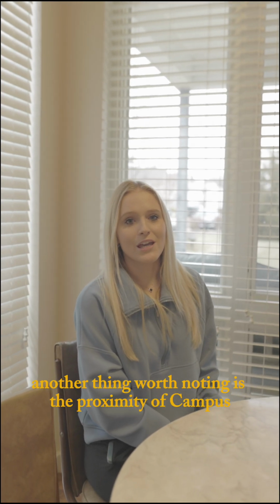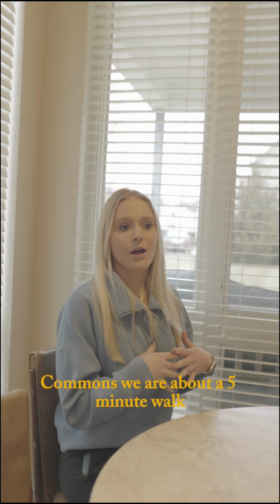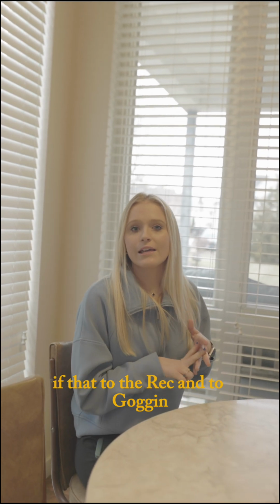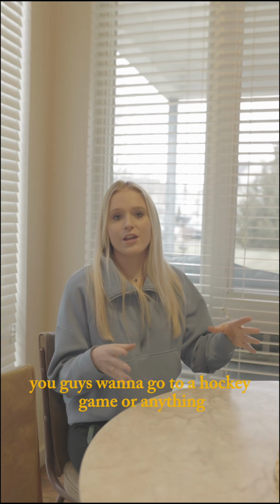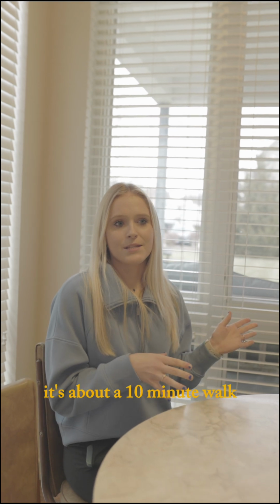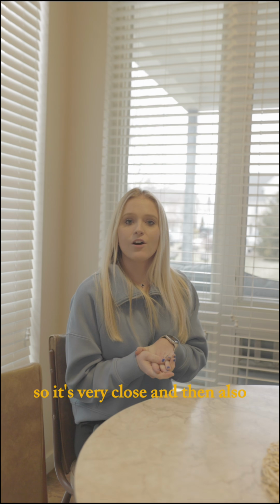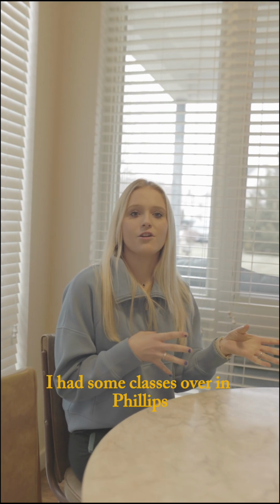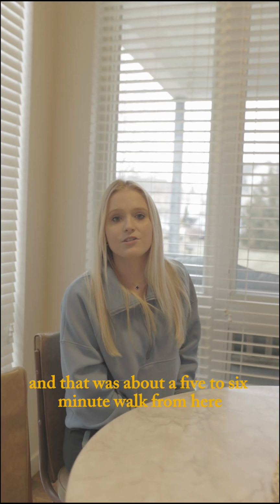Another thing worth noting is the proximity of Campus Commons. We are about a 5-minute walk, if that, to the Rec and to Goggin. So if you're with your friends and you want to go to a hockey game or anything, you're a 5-minute walk from there. Uptown, it's about a 10-minute walk, so it's very close. I also had some classes over in Phillips, and that was about a 5 to 6 minute walk from here.